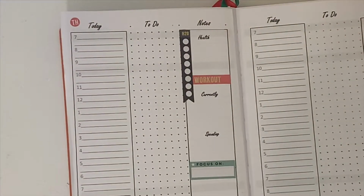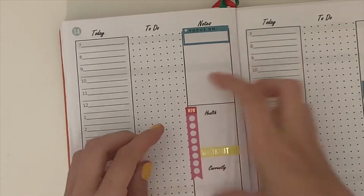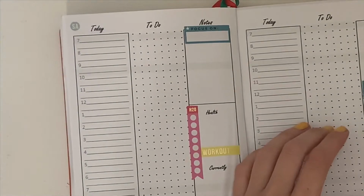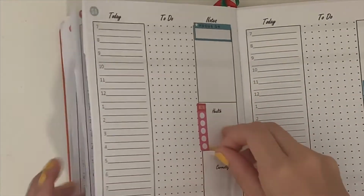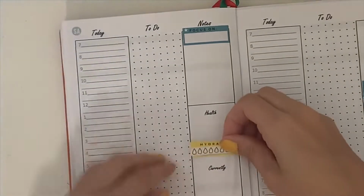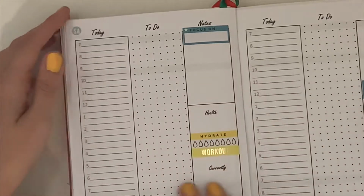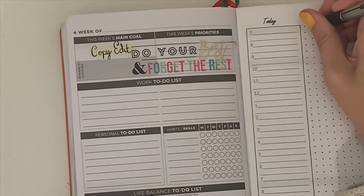Then I go through and put these water trackers. I later saw that there were some horizontal ones instead of the vertical ones that I would have preferred to have used. And I think I did use one because there were only 6 of the vertical ones. But, oh well. It's fine with the horizontal ones. Or the vertical ones, the ones that are like a checklist.